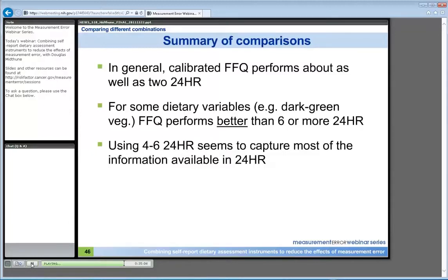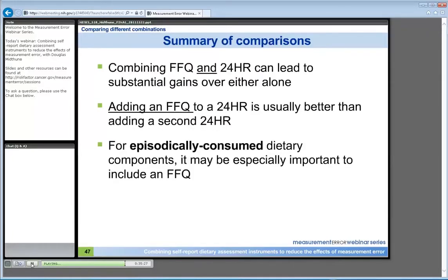So we want to summarize our comparisons. First, we can say that in general, the FFQ performs about as well as 2 24-hour recalls. And as we saw for some dietary variables, like dark green vegetables, the FFQ performs better than 6 or more 24-hour recalls. We can also say that 4 to 6 24-hour recalls seems to capture most of the information that's available in the 24-hour recall.